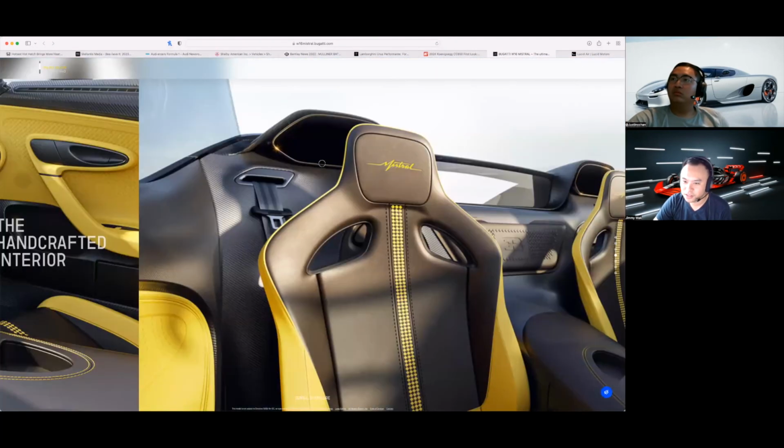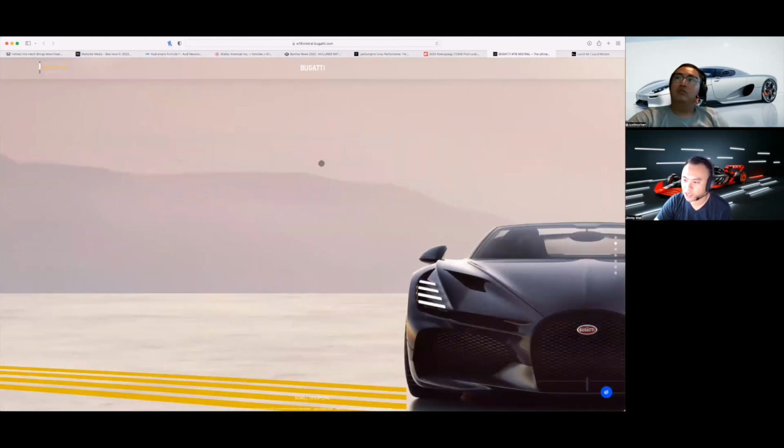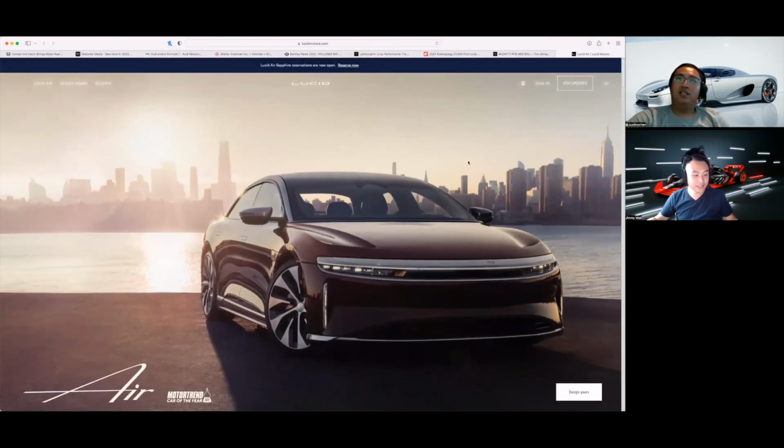But yeah, if you want a Mistral, I don't know. See, the problem with a lot of these fancy cars is I just can't pronounce them. I mean, unless you have an American car company that I can, like Lucid Air Sapphire. I know all three of those words. Those are normal words in my dictionary that I can pronounce.